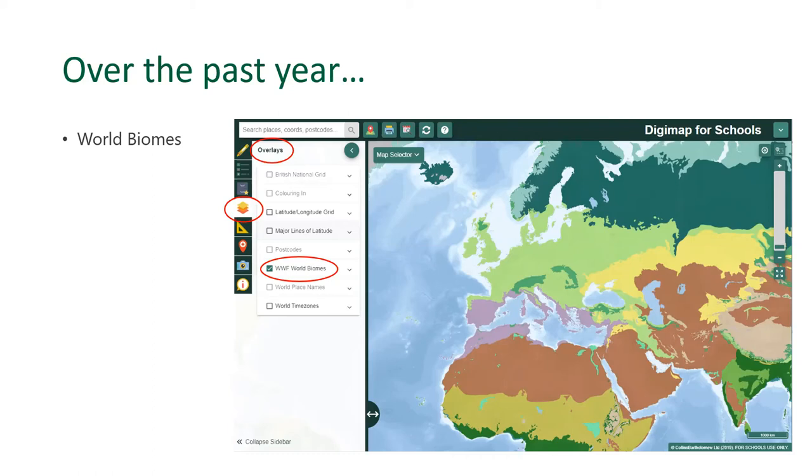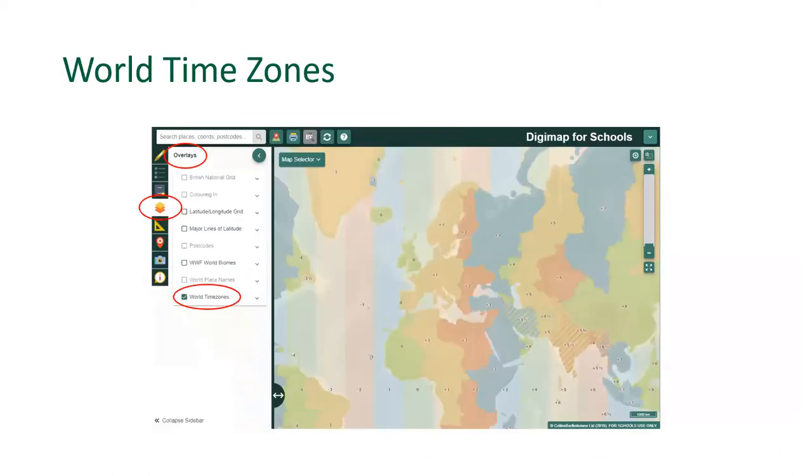If you open that, you can see all the different overlays that are available. The world biomes are new ones. We've also added world time zones, which is also very interesting. They are straight when you go across the sea, but then of course they follow national boundaries when you go across the land.